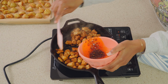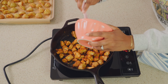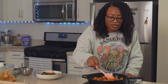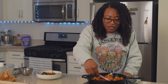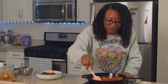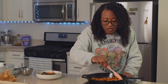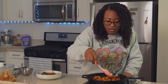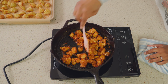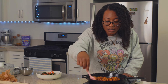Ooh, spicy. I can smell it. All right. It's gonna be sweet and garlicky and oniony and all that good stuff. All right, like I said, this doesn't take long. And then I'm gonna turn off my heat. It's done, it's thick. So now let's plate it up.